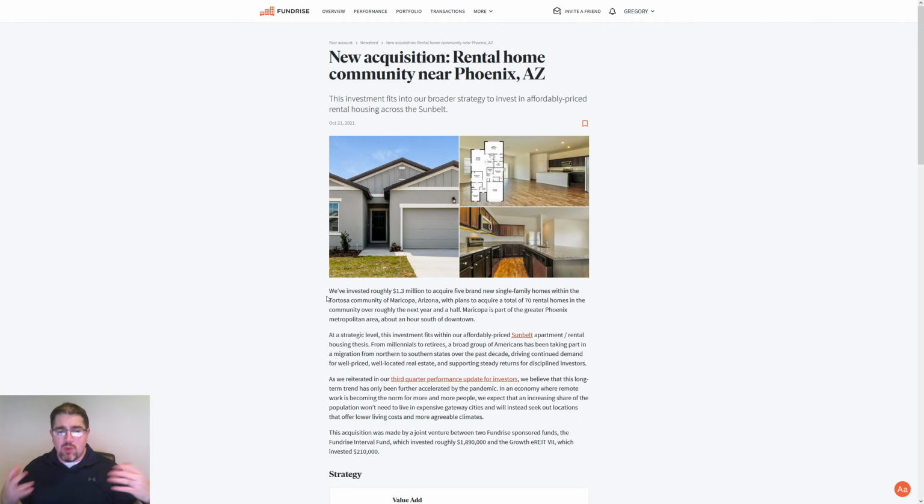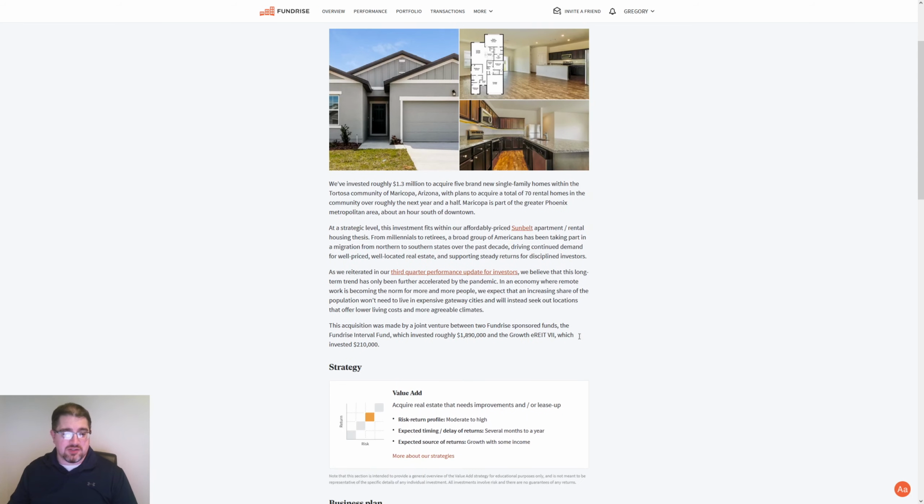But yeah, they spent $1.3 million to acquire 5 brand new single family homes in the Tortosa community in Maricopa, Arizona, with plans to acquire a total of 70 rental homes in the community over roughly the next year and a half. Maricopa is a part of the greater Phoenix metro area, about an hour south of downtown. So at a strategic level, this investment goes with their Sunbelt apartment rental housing thesis.